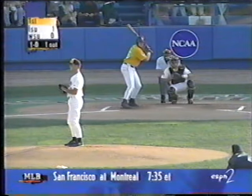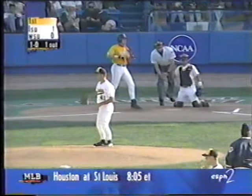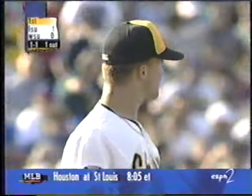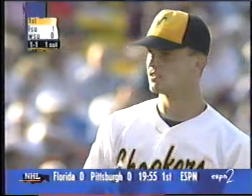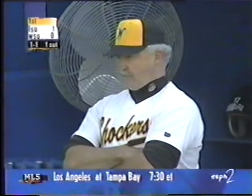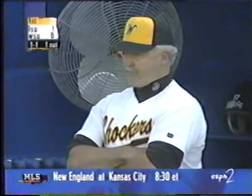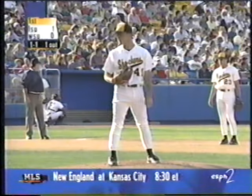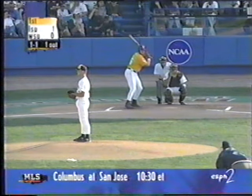Here in the top of the first. Good fastball from Baird. 1-1. Actually, he's thrown a little harder than I was led to believe. Yeah. He has a pretty live fastball there. That was 85, but as we mentioned last night, those left-handers seem to get the ball up there a little quicker than the gun would indicate. Well, that definitely looked faster than 85. Yeah. Well, it did to Eddie Furness.